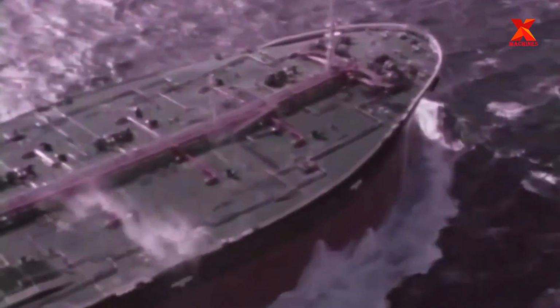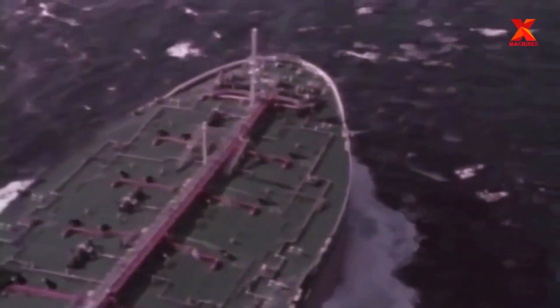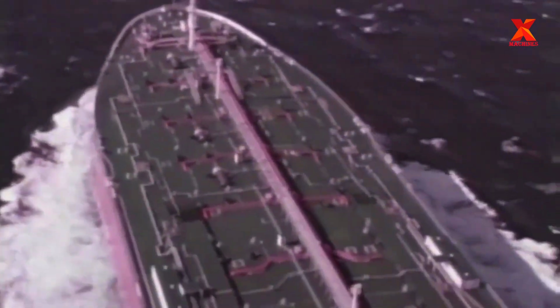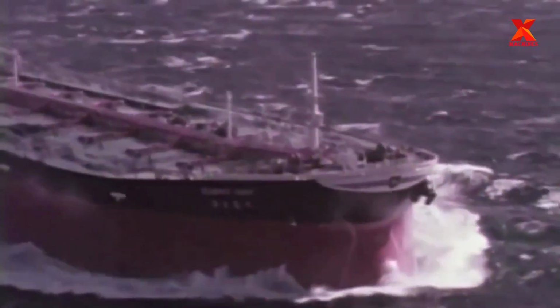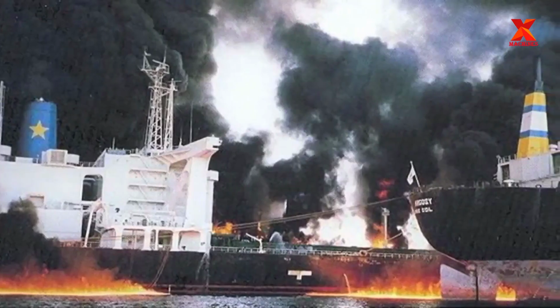This is the Seawise Giant ship, a ULCC supertanker that was the longest self-propelled ship in history. Seawise Giant was the longest ship ever constructed, at 458.45 meters, 1,504.1 feet, longer than the height of many of the world's tallest buildings, including the 451.9 meters, 1,483 feet, Petronas Towers.